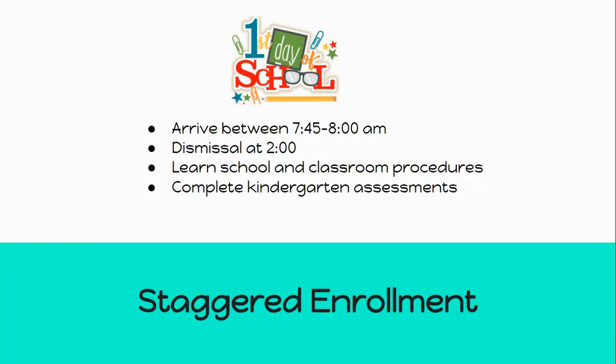Now let's move to staggered enrollment. Let me say first that all of this is dependent on how the school year actually starts, because there is still ongoing discussion about what the beginning of school will look like next year. If anything changes, we will let you know. As of now, here is the plan. In early August, you will receive a letter with important school information along with the date that your child will come for their staggered day.